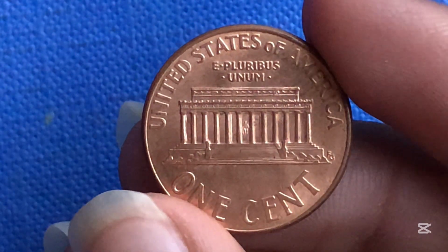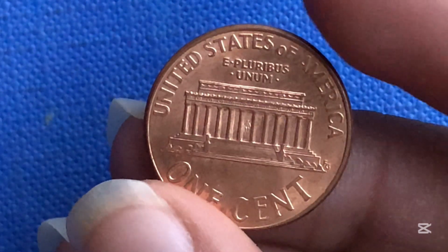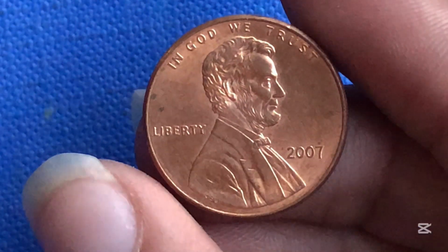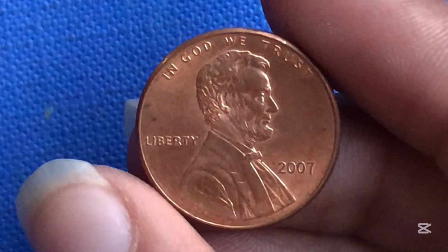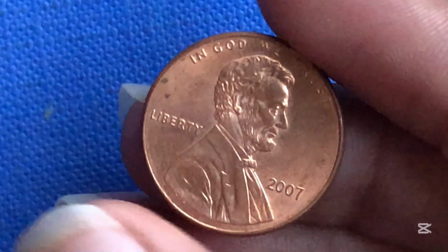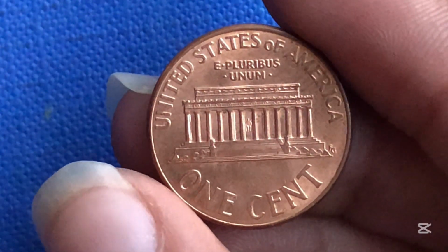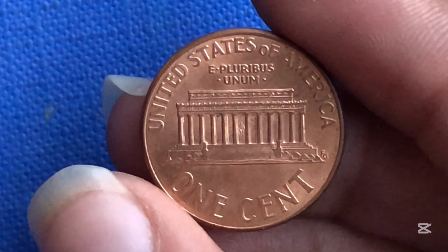This isn't just any penny, it's the mysterious American Peace Penny 2007, P mint mark, a coin that has baffled collectors, stunned numismatists, and become one of the most sought-after rarities in the coin world. But why is it so valuable? What makes it different from the countless pennies that have been produced over the years? Stay with me as we uncover the fascinating story behind this extraordinary coin and reveal just how much it's worth today.